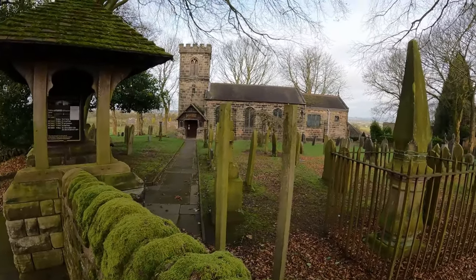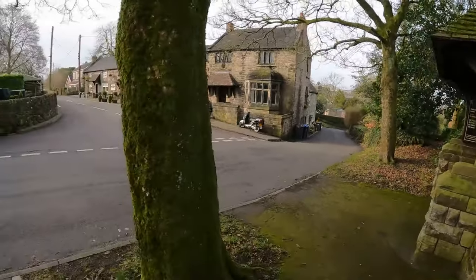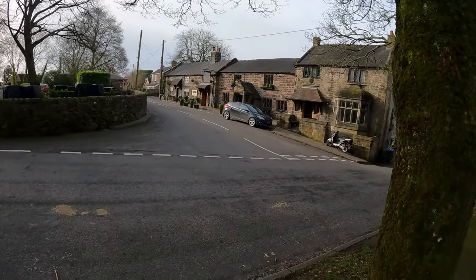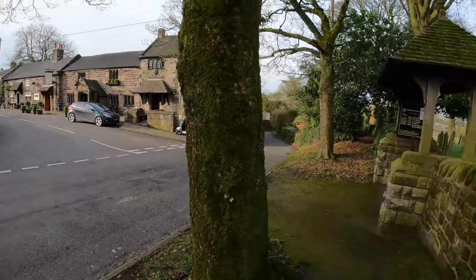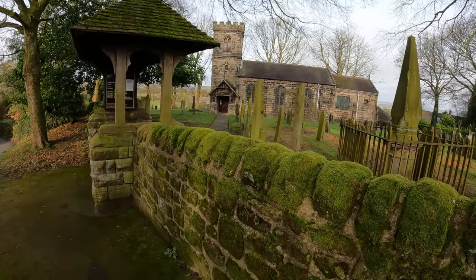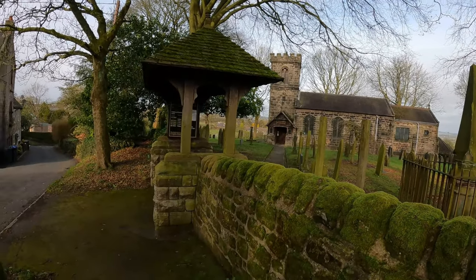And here we are at St Chad's Church, beautiful church. And a beautiful village, Staffordshire homes. Never actually been, but heard many a good thing about it. So yeah, Bagnall Village Centre. How picturesque, eh? So I'm gonna get some photos.